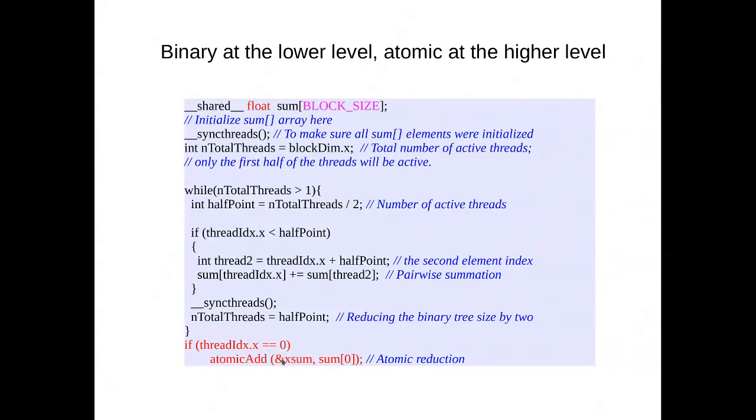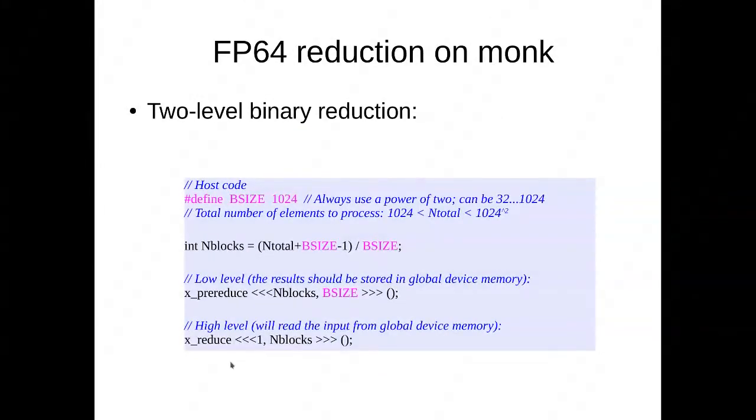This is all great, and actually works very efficiently on the Kepler GPU, but on Kepler you're limited to single precision only, because there is no double precision version of atomic add on Kepler. So what you had to do in Kepler, if you need to process more than 1000 elements, is write multiple kernels. The first kernel would apply the algorithm I just showed on the previous slide for groups of 1024 elements and store the results somewhere in the device memory. And then a second kernel, which will look similar to the previous slide, would read those partial results and do the final reduction. So this will work for between 1000 and 1 million elements.